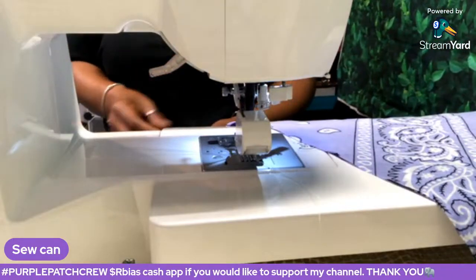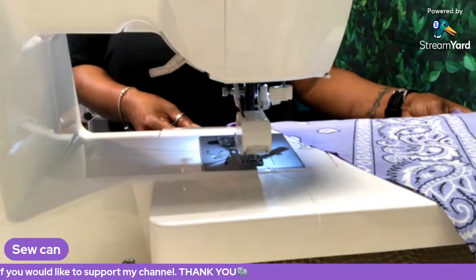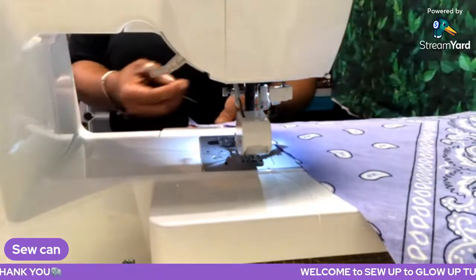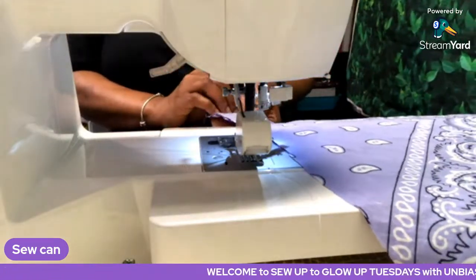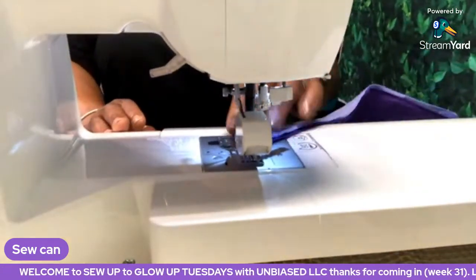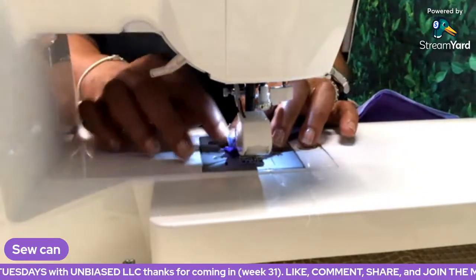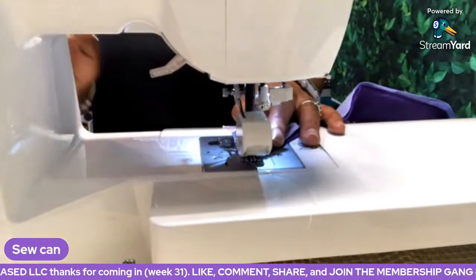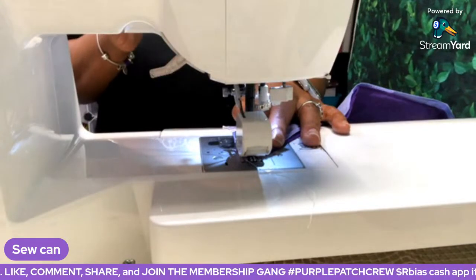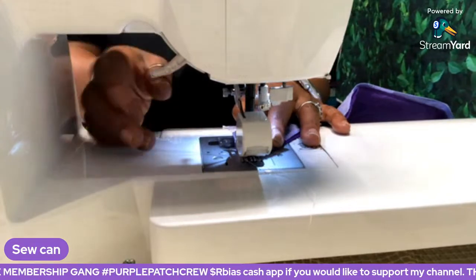Y'all, it never fails. I always put my pins on the wrong side. I'm right-handed, and so I thought I had that on the correct side. But it's okay. It's just a minor adjustment, okay? So let me tell you guys what we are doing. We are just going to attach all of these squares back together. And with my sewing machine, I am using a straight stitch. And I'm also using a 2.0 stitch length, okay?